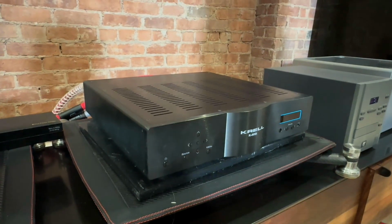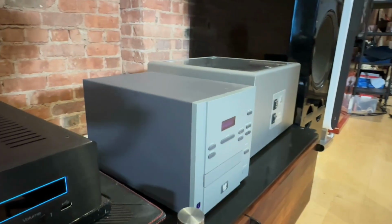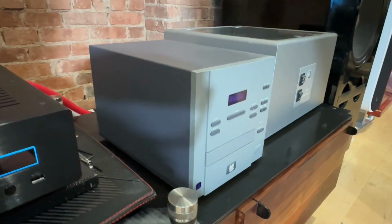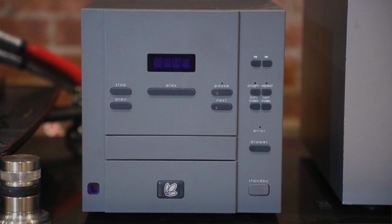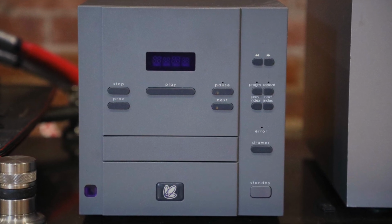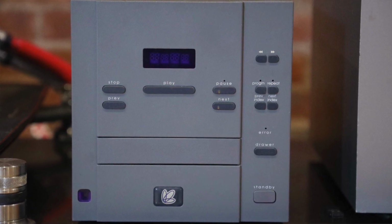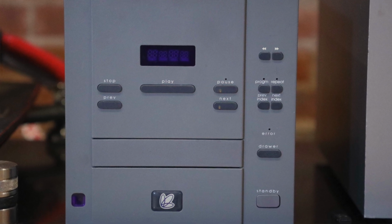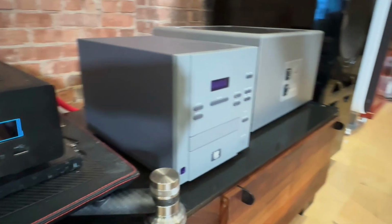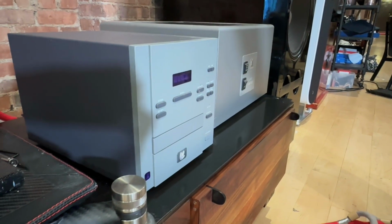And I see something, a very iconic piece of gear here. I haven't seen one of these in a long time. Oh, yeah. What do you got over here? This is the Proceed. What's the nomenclature on this? The Proceed's PCD or something, or PDP? Right. Proceed Digital Player, I believe it was, PDP. CD player, right? CD player, yeah, all in one box. It's from circa maybe 95, 96, around there, probably.